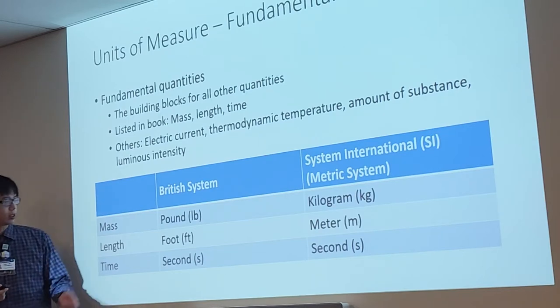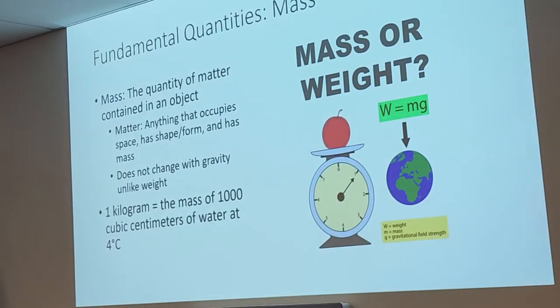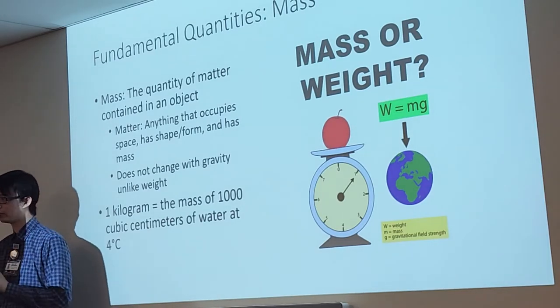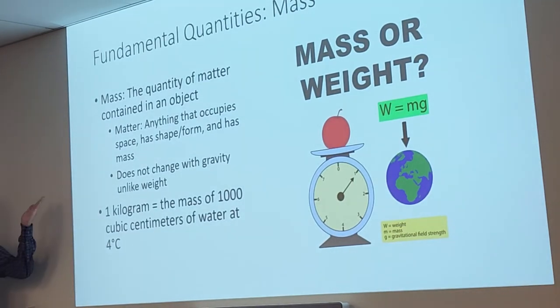All right, so let's talk a little bit about mass. How do we define mass? Mass is the quantity of matter contained in an object. Do not confuse mass with weight, because they are different. What is the difference between mass and weight? Veronica, what do you think? Gravity has an effect on which one? Weight. Gravity has an effect on weight.